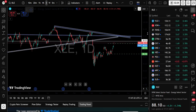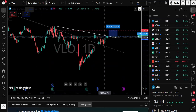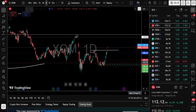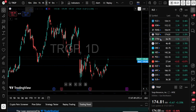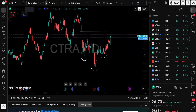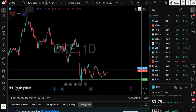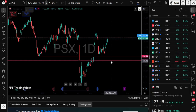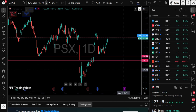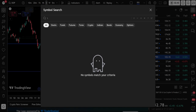That means stocks like Valero, which we actually are, full disclosure, long. Valero looking like it's trying to break out. This is consolidated enough and it really hasn't participated. XOM blasting off into the stratosphere, likely going to see more upside. FANG, TRGP, CTRA, we made over 100% on our $26 calls. Oxy is starting to shake and move, bust through resistance. OKE, very depressed still in the grand scheme of things. HES, PSX, you can see there's a lot of variety of different stocks that are looking like they are ready to go. But the safest way to play it is either XLE or XOP.